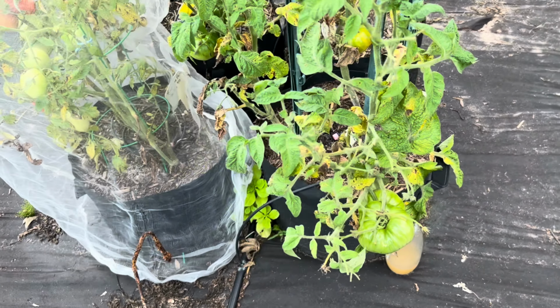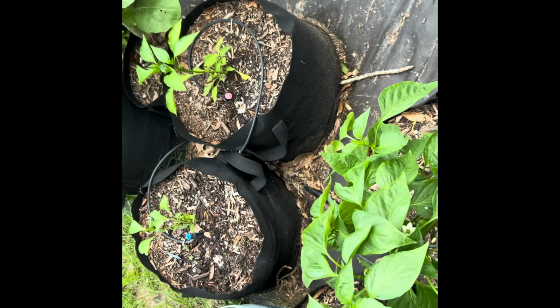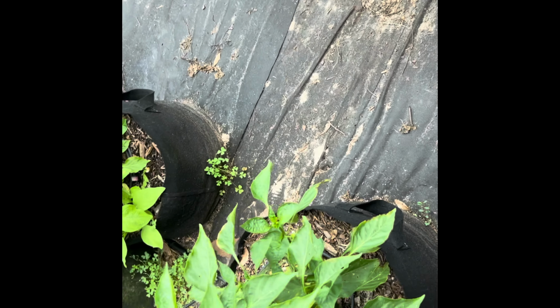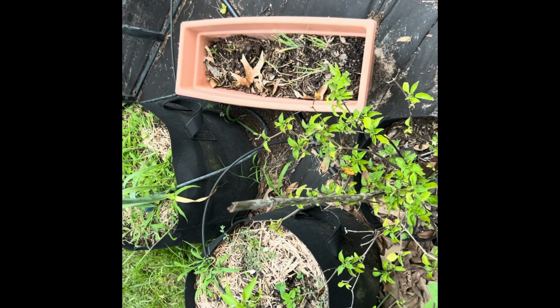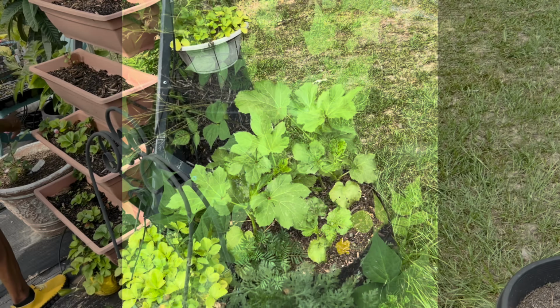Those tomatoes. I don't get tomatoes until the end of July. Look at that. A lot of peppers going well. The prickly pear cactus. Look at that. Oh, I see something. Ooh, there's some beans. Does she have any? She has some nice little okra right there. That's a chocolate cherry. No, a chocolate jelly.